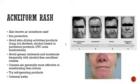Now, acneiform rash is something that can wax and wane. They might develop their first incidence of it about 2 weeks after starting. Then it resolves, but then 6 or 8 weeks later, it can flare up again. So just because it happens once doesn't mean that it might not happen again.